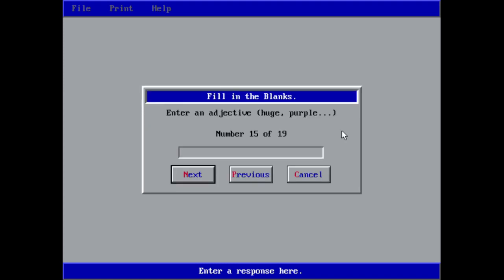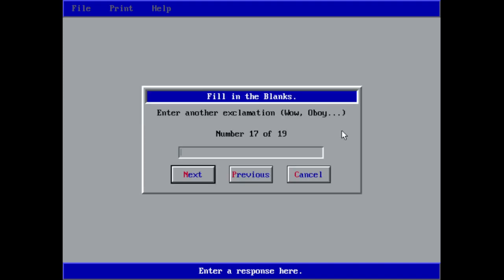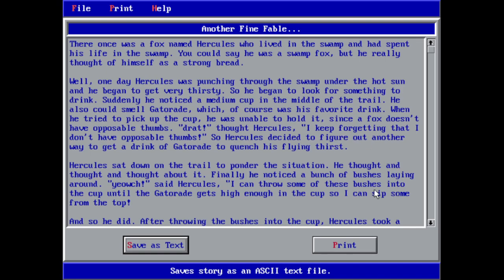I'll just do that. Adjective. Flying. Plural noun. Bushes. Exclamation. Youch. Is that the spelling? Yeah, it's however you want to spell it. All right. Present tense singular number action verb. That's rather elaborate. Let's go with the one they suggest. Throw. And the ing form of that verb. They were so specific about that last one. It's like, okay. After you.